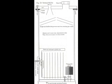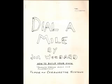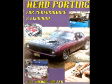The concept is to electrolyze water into hydrogen and oxygen to improve combustion. Some books were crude, hand-drawn, stapled-together photocopies like Jim Woodward's Dial-A-Mile, while others were elaborately done with color photos, like Larry Wagner's The Elusive High-Mileage Carburetor. Some books were on generic fuel economy concepts, like the Ultimate Fuel Economy book, while others dealt with specific approaches like head porting for performance and economy.